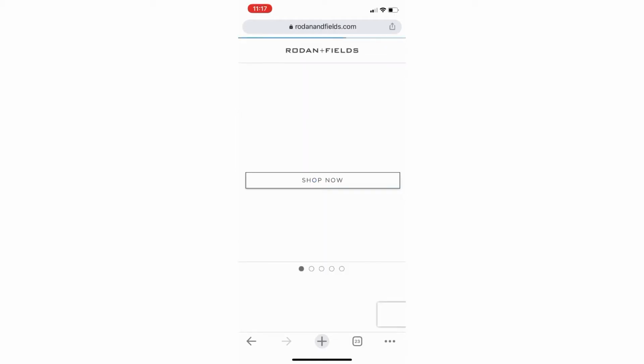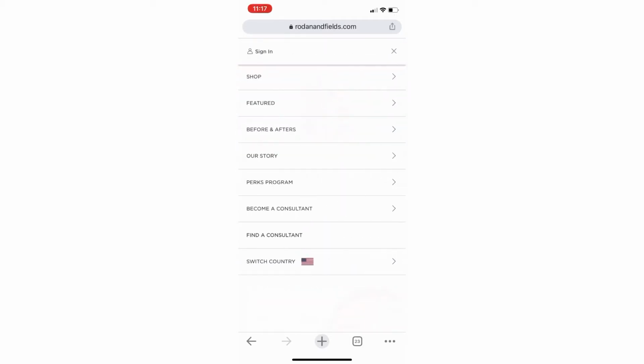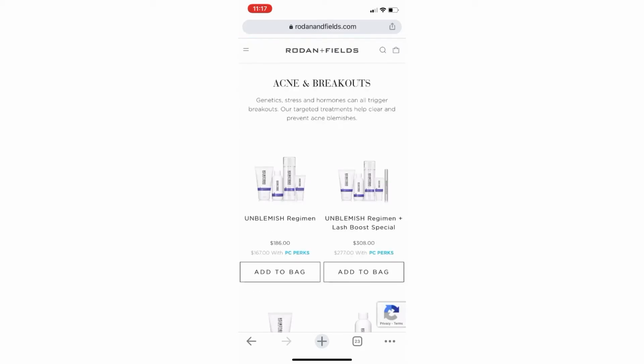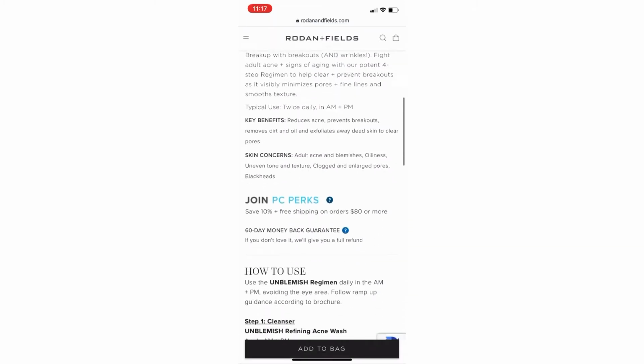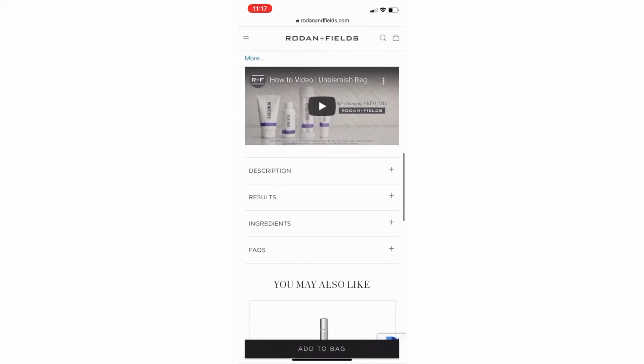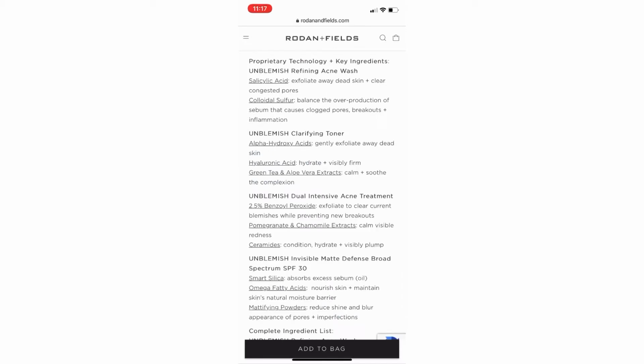I posted the other day about how to create an acne regimen similar to Rodan and Fields, Proactiv, or Curology. So let's take a look at Rodan and Fields first. This is the unblemished regimen with 4 different products in it. We'll scroll down here and look at the ingredient list. The products are a face wash, a toner, an acne treatment lotion, and a sunscreen that allegedly kind of soaks up oil. So let's look at each one individually.